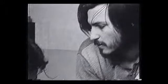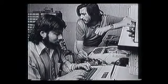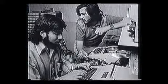Steve Wozniak and his partner Steve Jobs would help write the next chapter of the computer revolution, putting the power of the computer into the hands of millions of people.